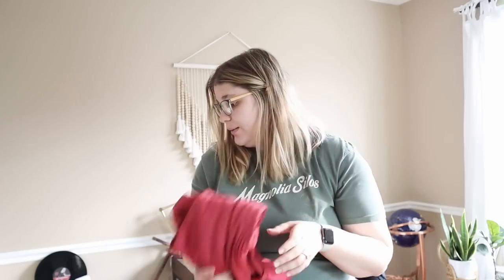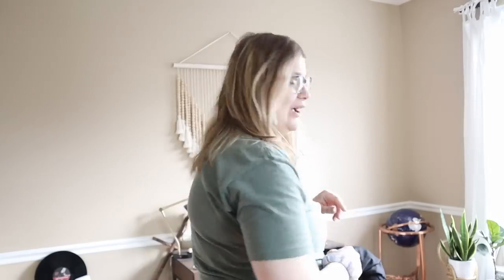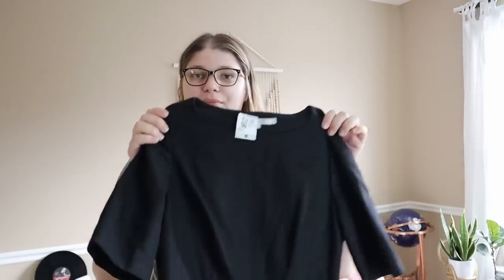So I decided to grab that. I think I can probably resell it for around $40 maybe, especially because that color looks so cute. It might be more sought after. So let's try it. And this is a Bowdoin dress.